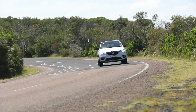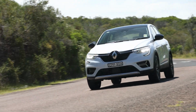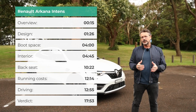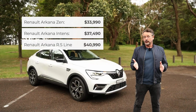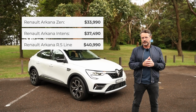Now, globally, the Arkana sits alongside the Kadjar in Renault's mid-level SUV model range. But in Australia, the Arkana supersedes the Kadjar because, well, not many people bought the Kadjar, and Renault thought that this coupe shape might be a little bit more appealing. It should be pointed out too that this is the most affordable coupe SUV in Australia by some margin.